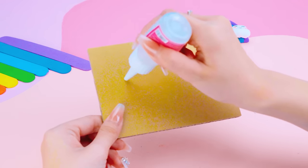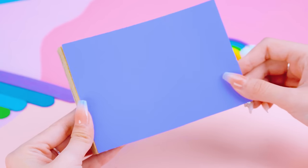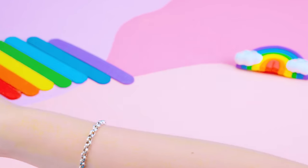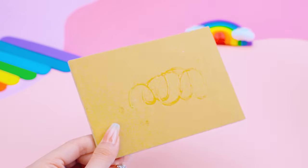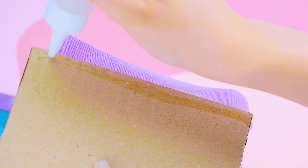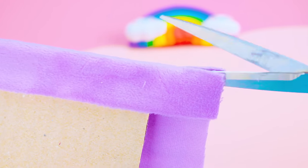First, I will make which is always necessary for rest and relaxation, the bedroom. Purple is the best color in this holiday. The mattress will be so soft with lots of cotton inside, covering with the purple cloth. We need to cut off the excess. You should be careful.